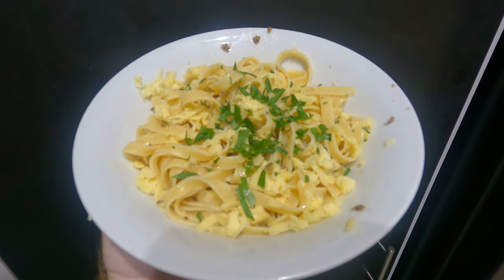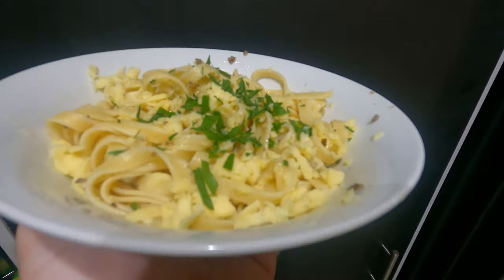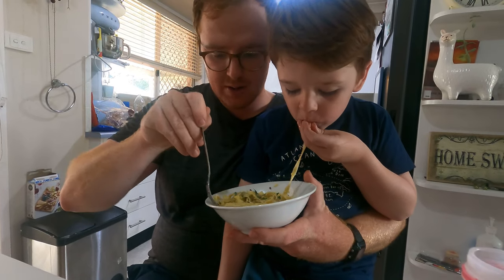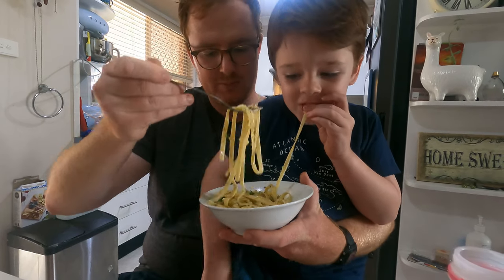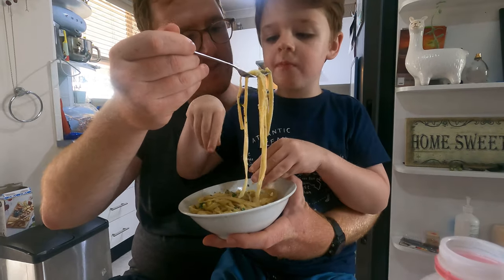And there you have it, garlic butter, cheesy turban snail pasta. Taste test. Hang on, James. You want a bit of this. Try that bite. This bite. Bite the bit at the front.